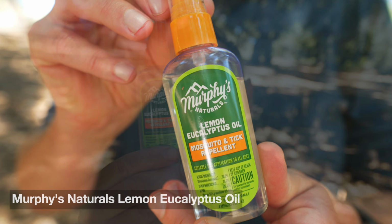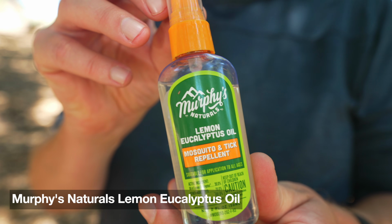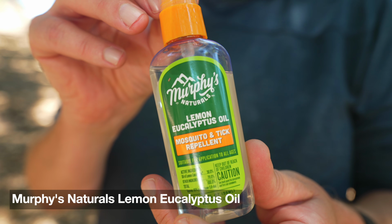And even the picaridin, however you want to pronounce it, that's a chemical based on black pepper. But I try to avoid chemicals on my skin if I can. And this Murphy's Lemon Eucalyptus has been really good. It's keeping the bugs away from me. I get these little squeeze bottles and spray it on. It smells good and it works well.